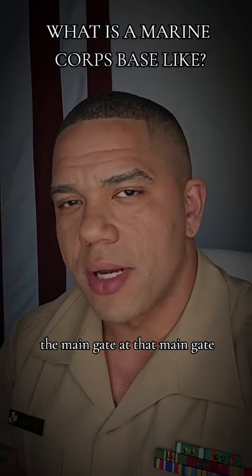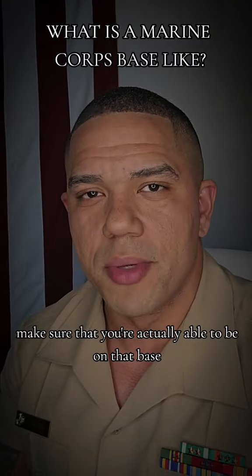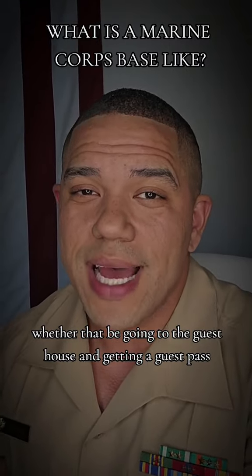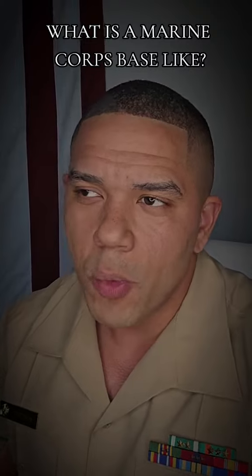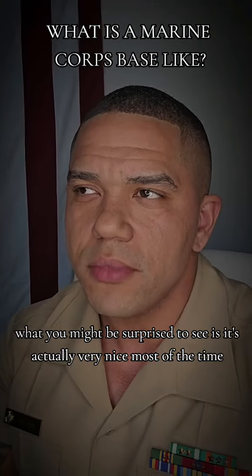At that main gate, you're going to have some officers who are going to check your ID, make sure that you're actually able to be on that base, whether it be markings on your vehicle, whether that be with your ID, whether that be going to the guest house and getting a guest pass, whatever the case is, possibly vehicle checks, K9 dogs, XYZ.